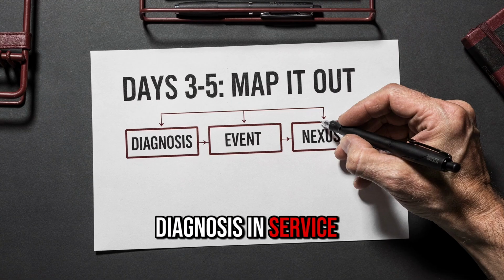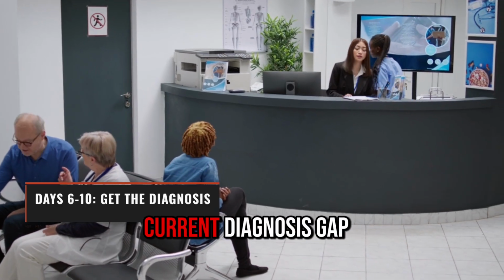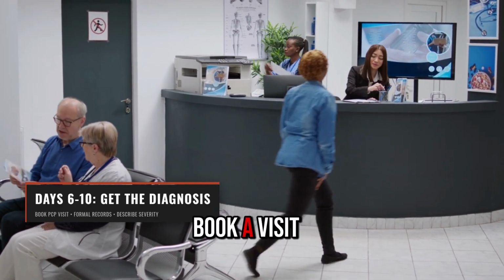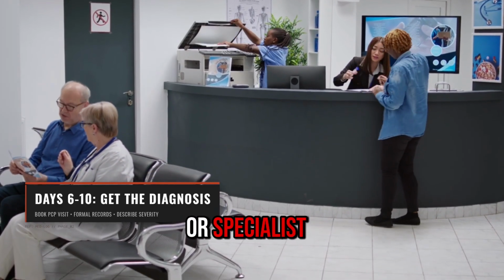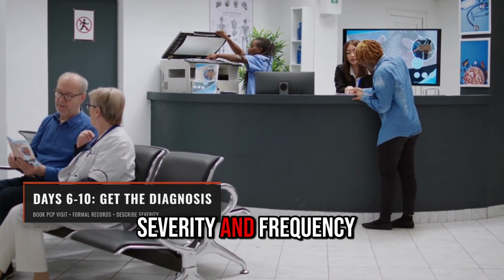Day 3 through 5, build your one-page map. Diagnosis, in-service event, nexus, put dates next to each. If a box is empty, that's the gap you close first. Day 6 through 10, close the current diagnosis gap. Book a visit with your PCP or specialist. Get a formal diagnosis in your records and describe current severity and frequency.